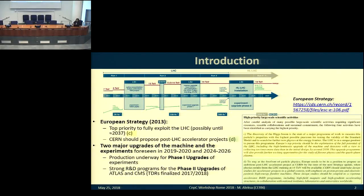You know that for the machine and for the experiments there are two upgrades foreseen: 2019, 2020, so this is just about to start, and 2024 to 2026, the so-called phase 2 upgrades of Atlas and CMS, and there we are at the stage of having finalized all the PDRs and going through the approvals at the moment.